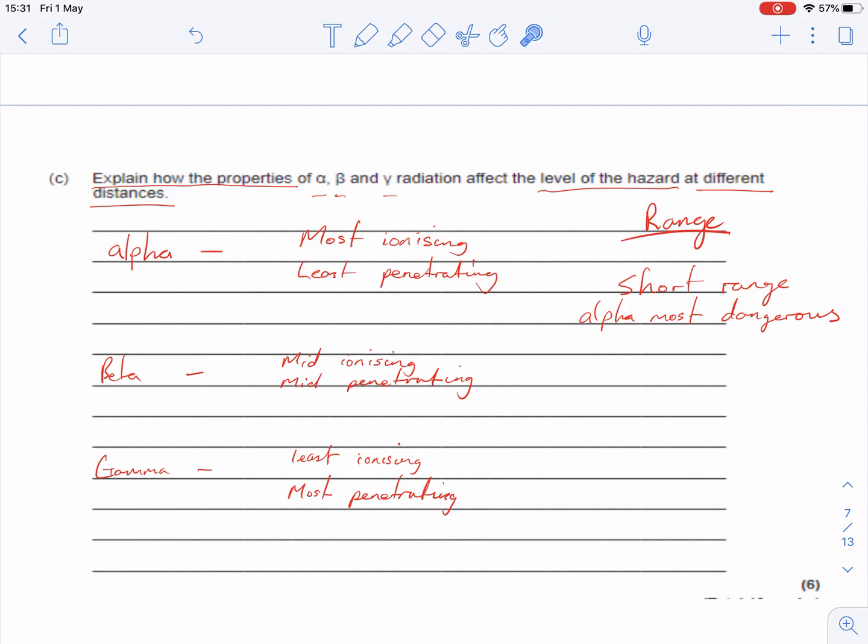Then at mid-range, beta is the most dangerous. Okay, so mid-range, beta is most dangerous. And the reason for this is at mid-range, alpha can't do any damage to us because it hasn't got a long enough range within air. So at mid-range, alpha would have no impact on us, but beta would, and beta is more ionizing than gamma. So although gamma would reach us, it's far less ionizing, whereas beta is more ionizing than gamma, so therefore it is more dangerous.